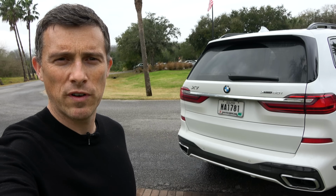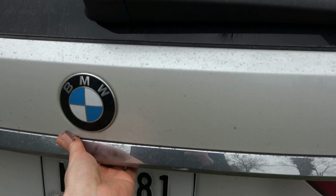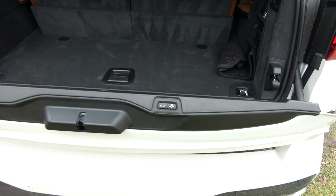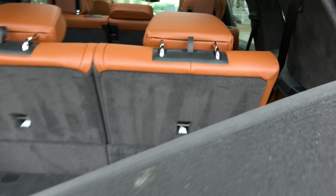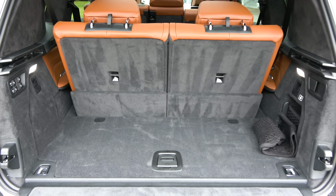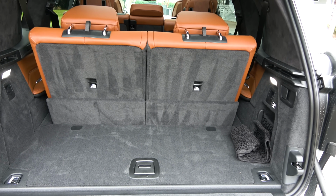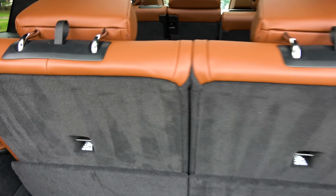I want to show you some of the cool features about the boot on this car. Being a BMW X car, you have a split tailgate. Press this one and it'll open that up for us. I can slide the load cover out quite easily. Now the space with all 7 seats in place is 320 litres, which is about the same as you get in something like a Volkswagen Polo. Much better than a Land Rover Discovery with all its 3 rows in place.